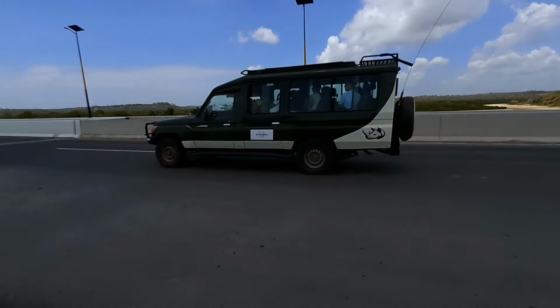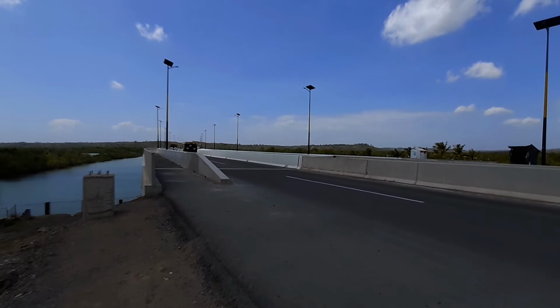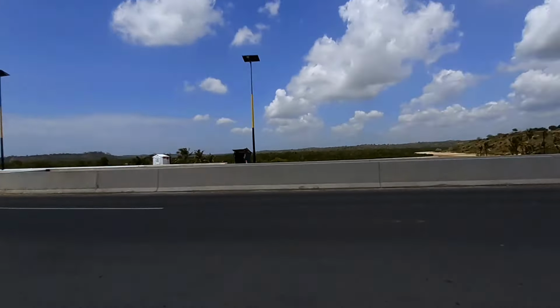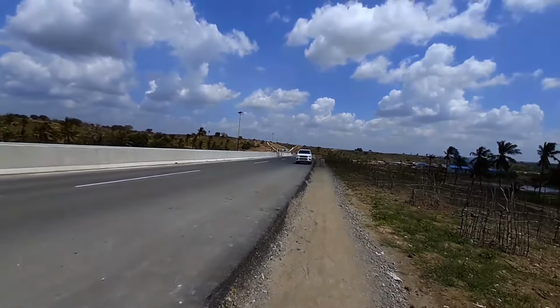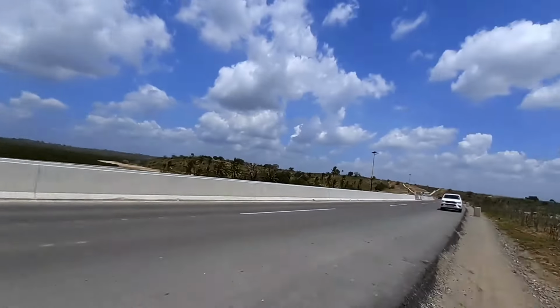You see, those are tourists, guys. All of those are tourists coming from the airport and SGR going to Diani. Others are coming. So all of those are tourists. Wow. So this is amazing, guys.